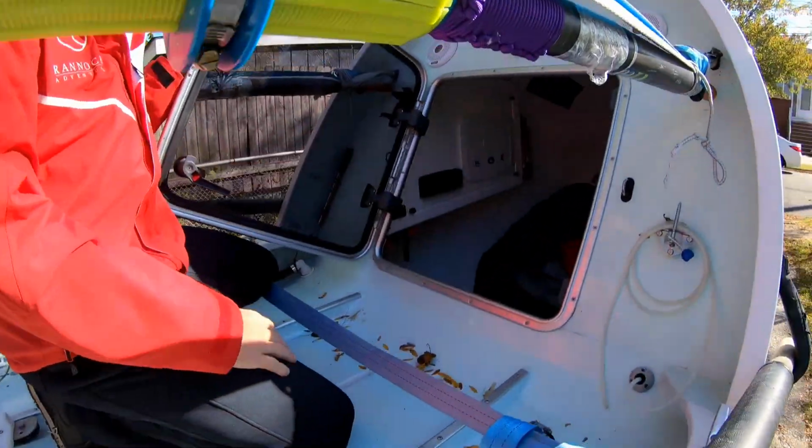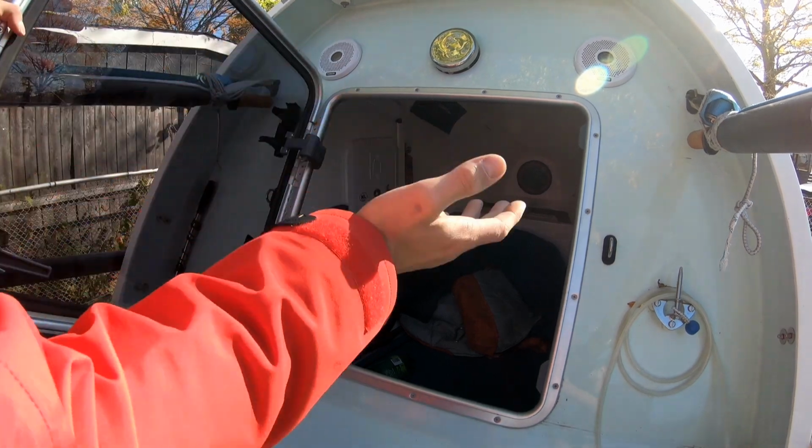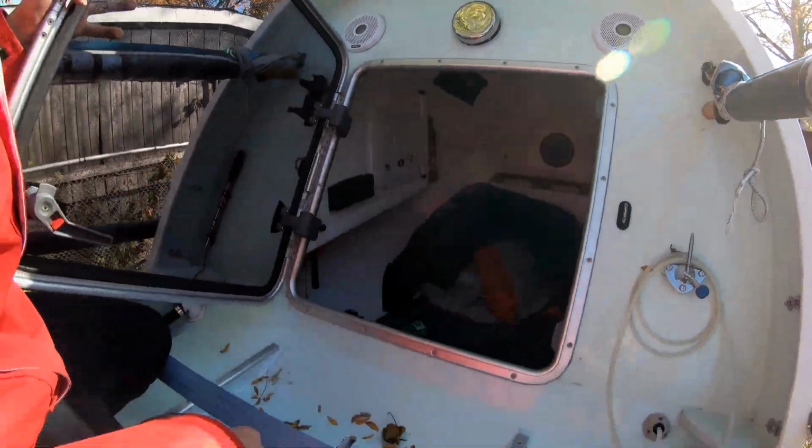And so this is the main cabin. It's a little messy from last weekend. There's my sleeping bag. I have some stuff, but I'll show you more detail about the cabin and all that equipment that's on either side later. So that's it.